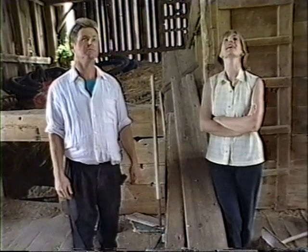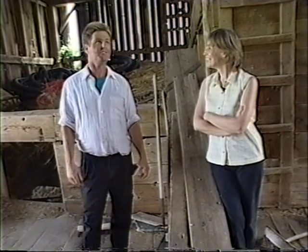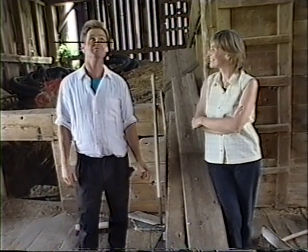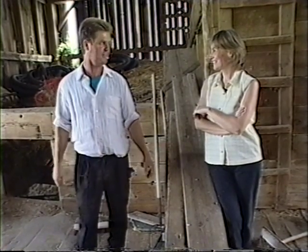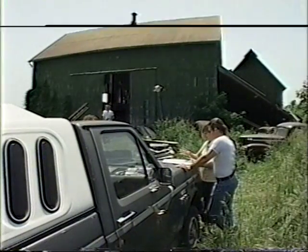Oh, wow. Quite a project you've got here. Yes. It's exciting, though. Oh, it is. I love these old barns. Yeah. It's kind of sad taking them down, but if it's just going to fall down and rot, I think why not give it a new life?